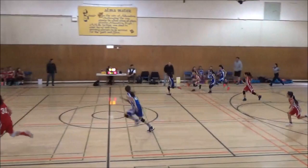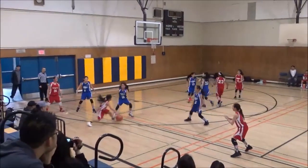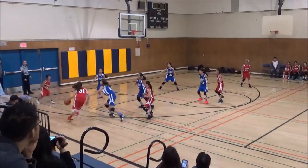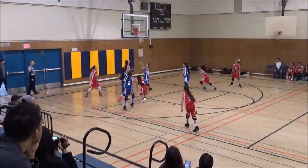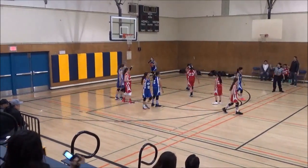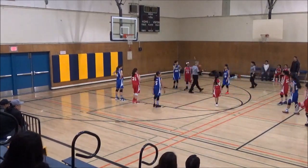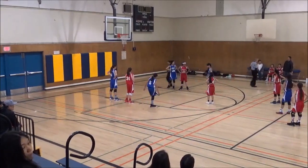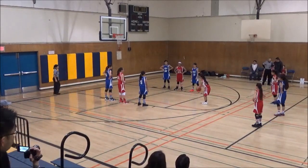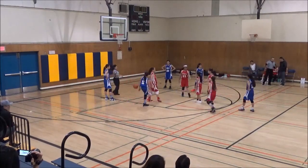Right to Kelly. Kelly pushing it up. Good awareness from behind by Kelly there. Back over to Kelly. Roxy's down by one. She dishes it up to Katie. Katie puts up a shot and fouled. All right, Katie looking, going to the line to try to tie the game. And just as I was saying, it felt like the Silver Stars were going to make a run here. Oh, in and out.